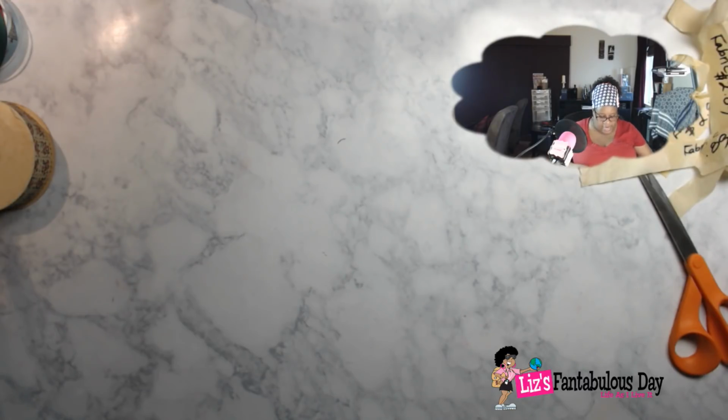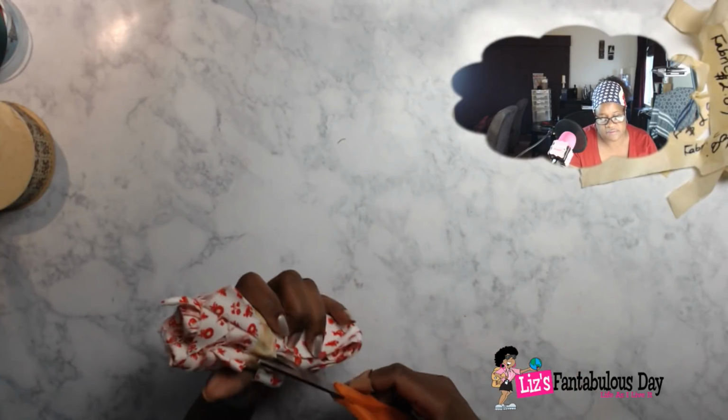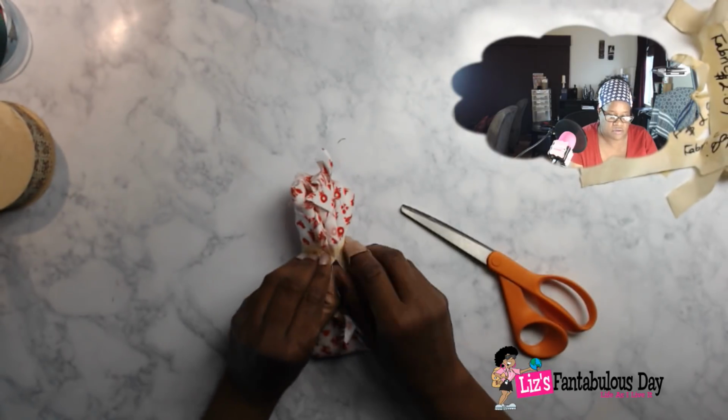I got lots of fabric, you all. I got lots of fabric. This one's a Christmas fabric. I see a Christmas tree. Try not to cut the fabric itself.